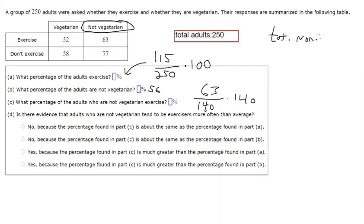So is there evidence that adults who are not vegetarian tend to exercise more? So really the question could be rephrased as, is there evidence that adults who are not vegetarian exercise more than those who are vegetarian? And we just found out that 45% of non-vegetarians exercise. So that means 55% of non-vegetarians don't exercise. That's pretty close to 50% though, right?